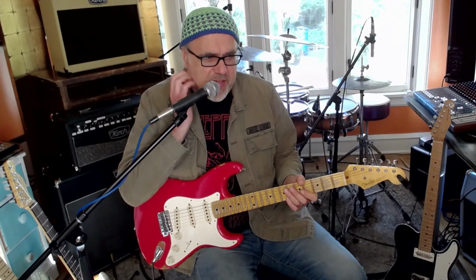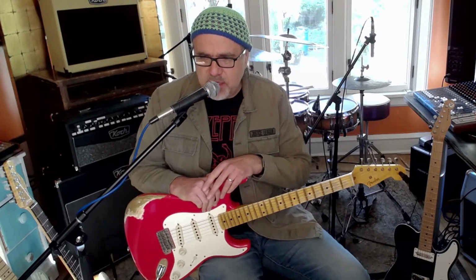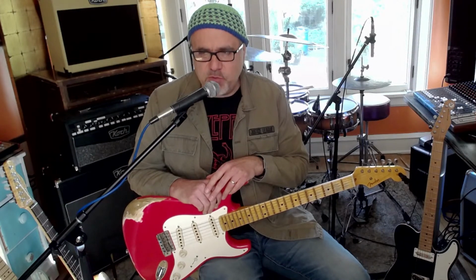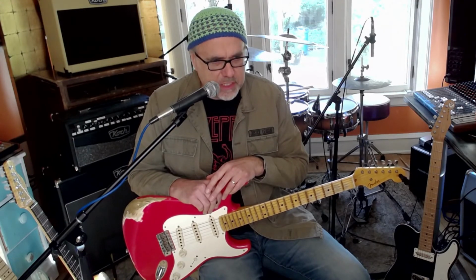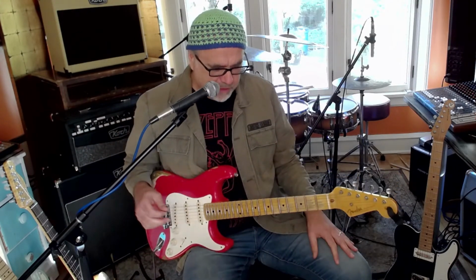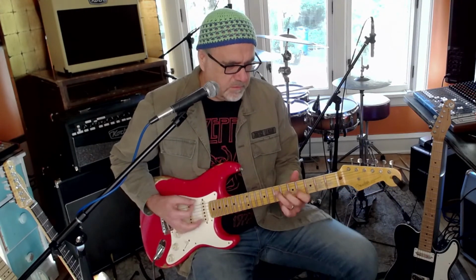No, this is a '55. Somebody asked if this was the '57. This one is a Wildwood 10 '55 Fender Custom Shop Heavy Relic, 7.05 pounds, ash body, maple neck, quarter sawn. Oh, a little Bold as Love action, huh?